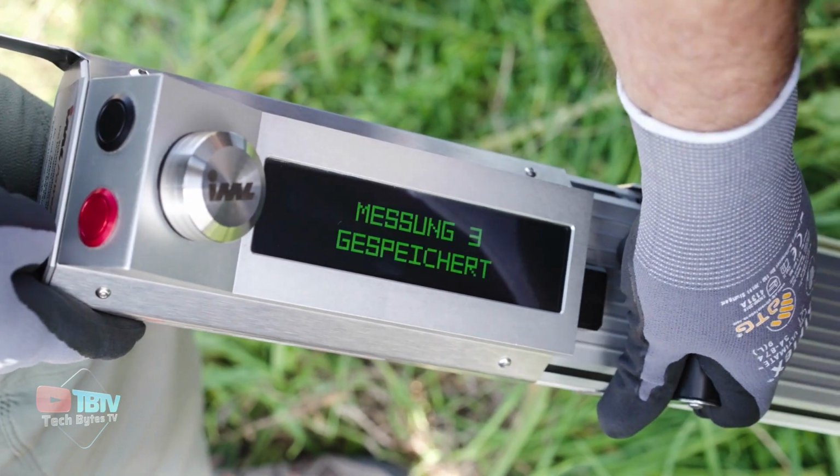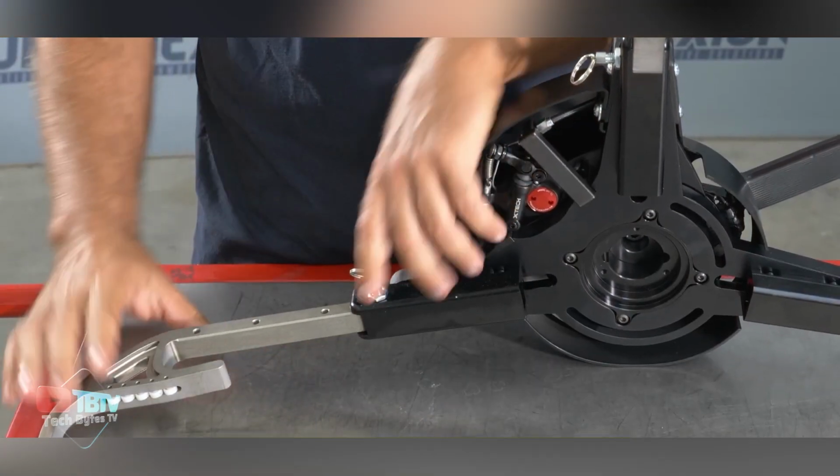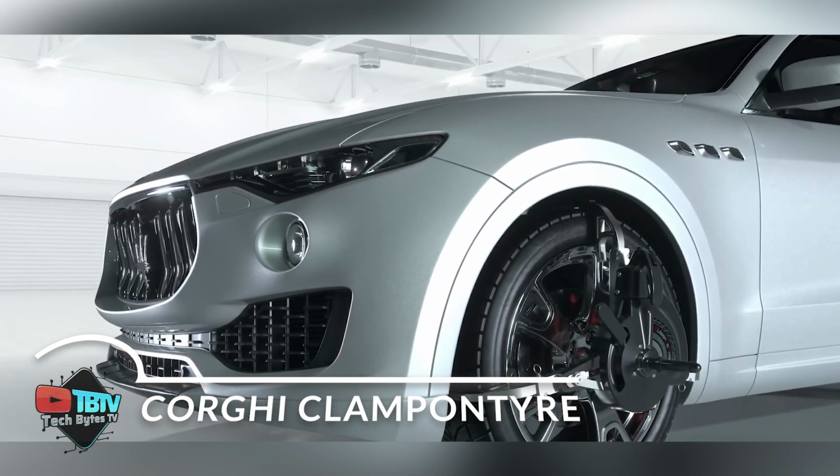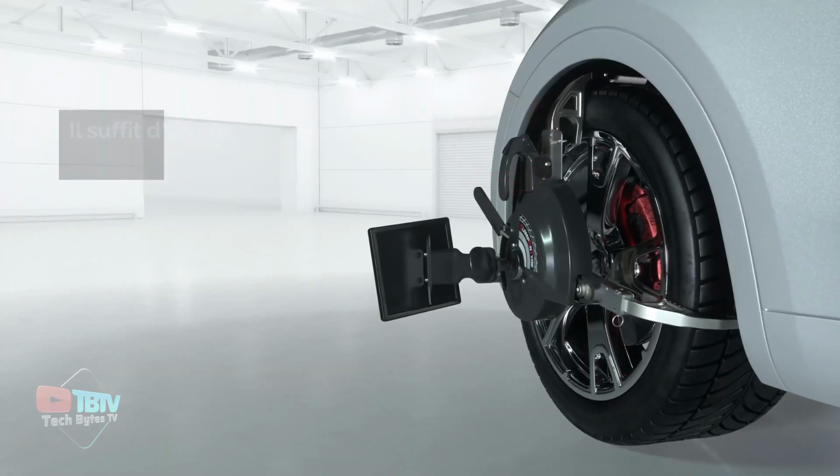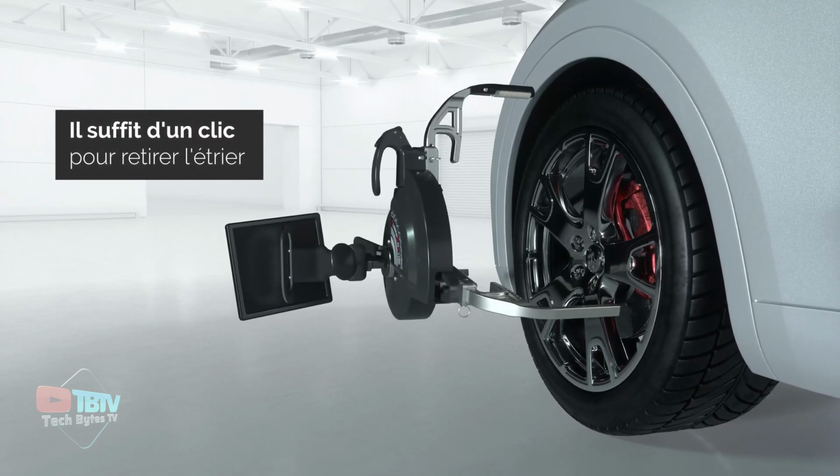And that's just the beginning, because what follows? Can it be considered real? Corgi has launched Corgi Clamp-On Tire, an innovative tool that simplifies diagnostic tasks and tire inclination adjustment for automotive mechanics.